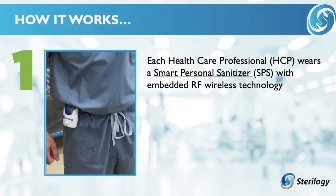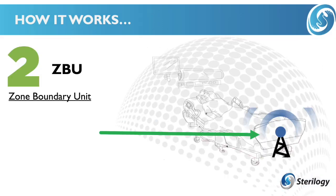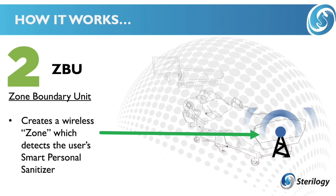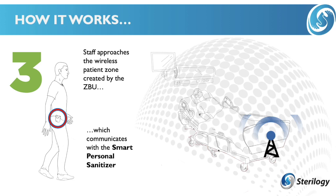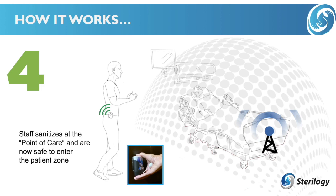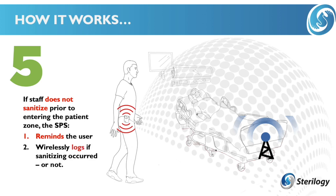Here's how the system works. Each healthcare professional wears a smart personal sanitizer with embedded radio frequency wireless technology. The Zone Boundary Unit creates a wireless zone which detects the user's smart personal sanitizer. As the healthcare professional approaches the patient zone, it communicates with the smart personal sanitizer. Staff sanitize at the point of care and are now safe to enter the patient zone. If staff does not sanitize prior to entering the zone, the smart personal sanitizer reminds the user and wirelessly logs whether or not the sanitizing event has occurred.